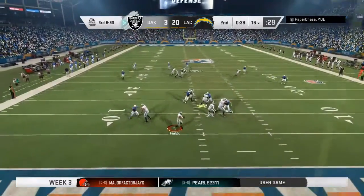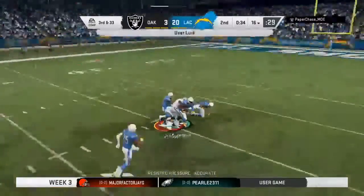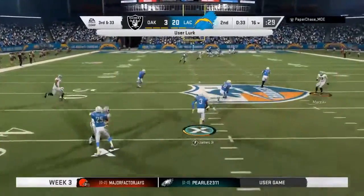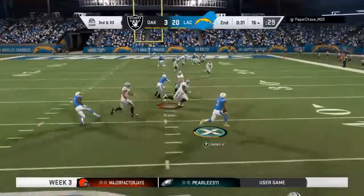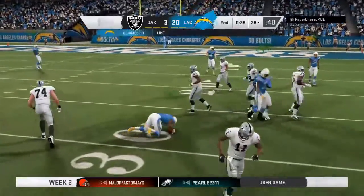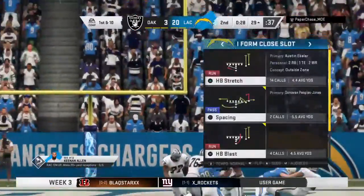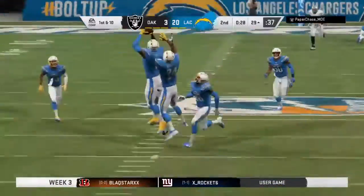Back to throw. Fields. He's going to launch this thing way downfield. Into double coverage, and it's intercepted. Derwin James with a pick. And a huge return as he'll take this one all the way down inside the 30-yard line. 2nd interception for him now here in this first half.